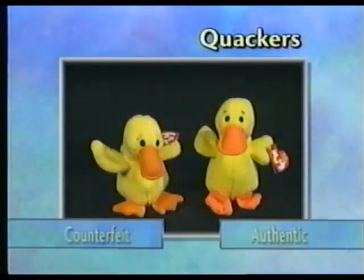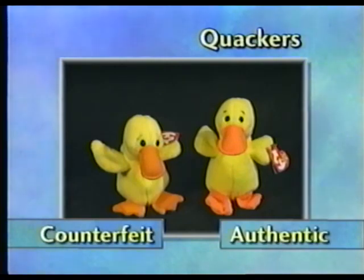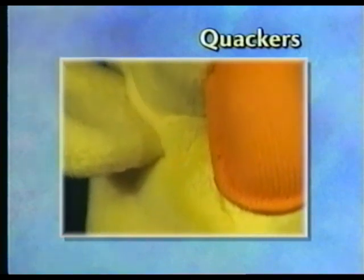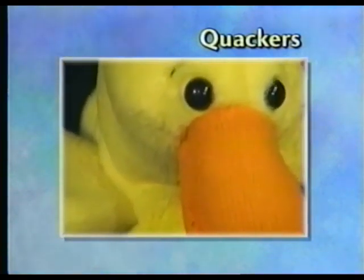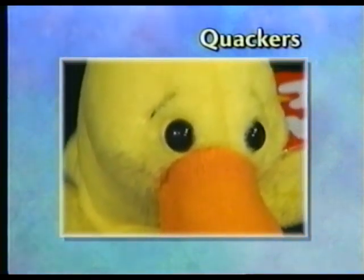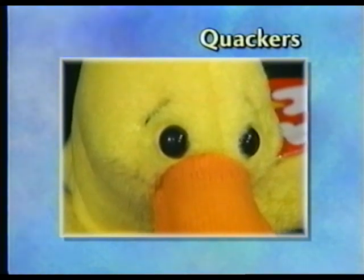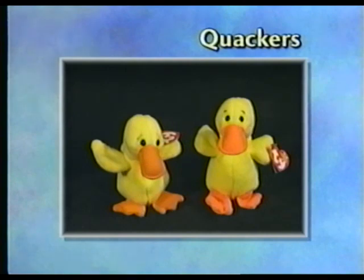Here we have Quackers. The counterfeit Quackers looks a little bit sad compared to the real one. His beak is more curved and pulled down on his body. The material is a slightly darker color. It also has a ribbed pattern to it. His eyes are more protrudent, a little bit larger.